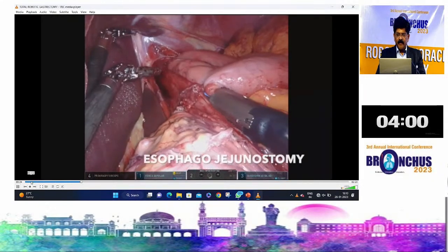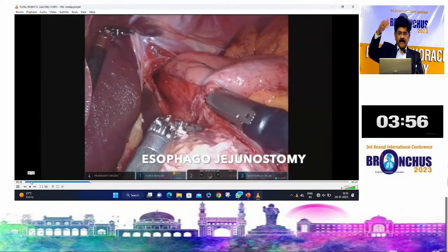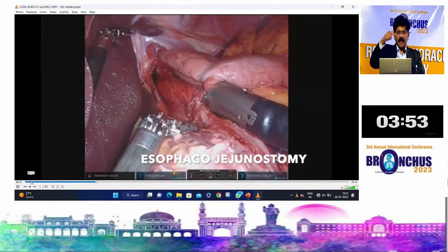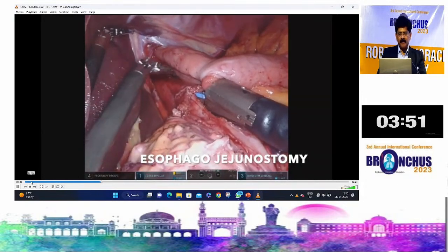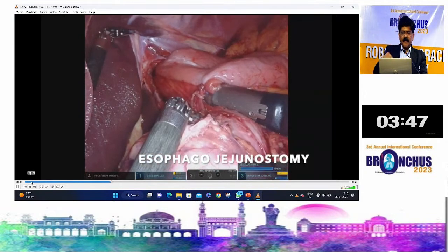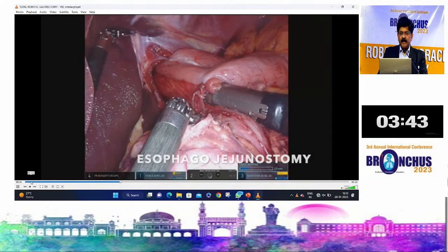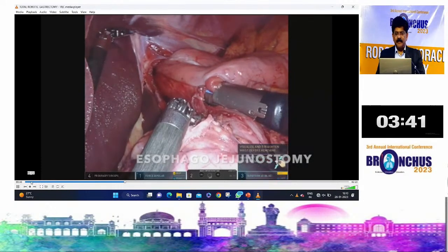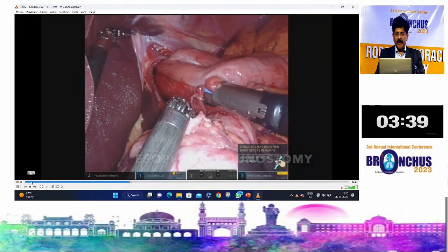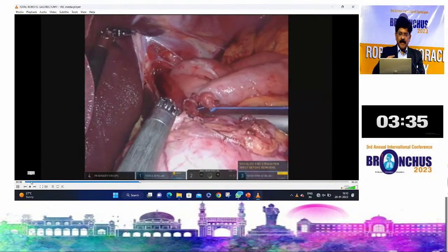With the advent of robotic staplers, it's found very easy. It's a lower GE junction growth. We resected the specimen and then we brought the jejunum there and used a stapler, the robotic stapler, to do the side-to-side anastomosis. The first case which I have shown. And then we sent it for frozen section to ensure that margins are free, and then we use the stapler.